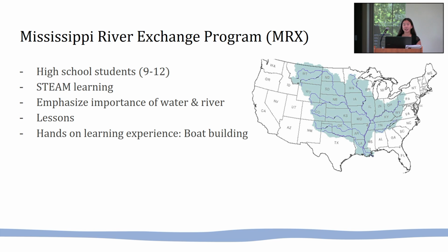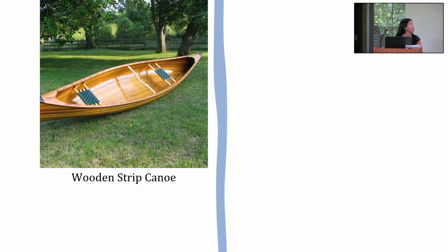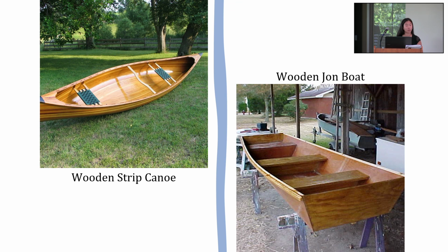One of the main things that this program will encompass is a hands-on learning experience of building a boat. So this summer, I have been spending my time researching, conducting interviews, and learning more about these two different types of boats. The first boat is a wooden strip canoe, and the second is a wooden john boat.